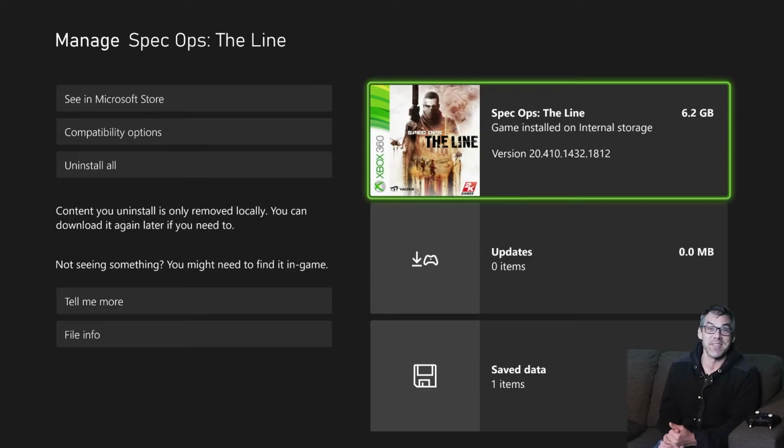Oh my goodness, what a mouthful we've got here. Version 20.410.1432.1812. That comes in at a mere 2.6 gigabytes right here.